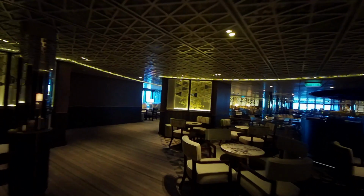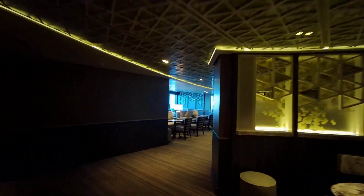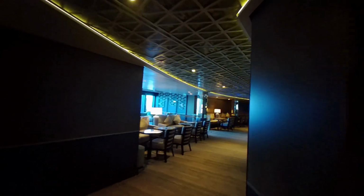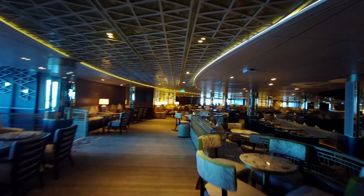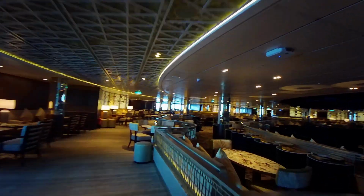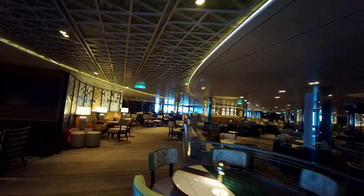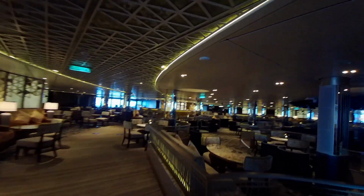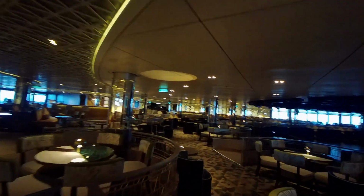We move up another deck now to deck 8 at the aft of the ship, and here we have the clubhouse. The clubhouse is an extremely large entertainment area which during the day hosts very popular events such as the bingo, and in the evening has live bands, comedians, singers and other shows for people to enjoy.